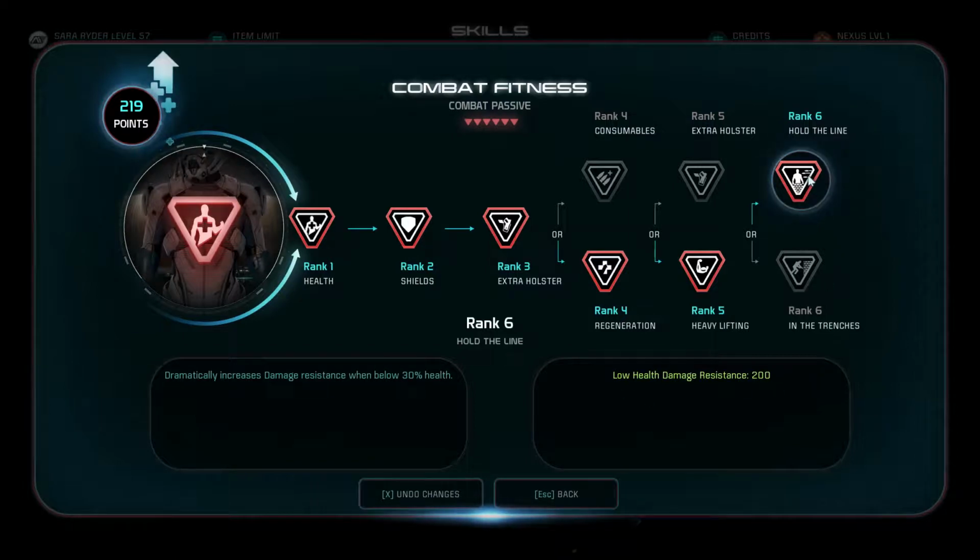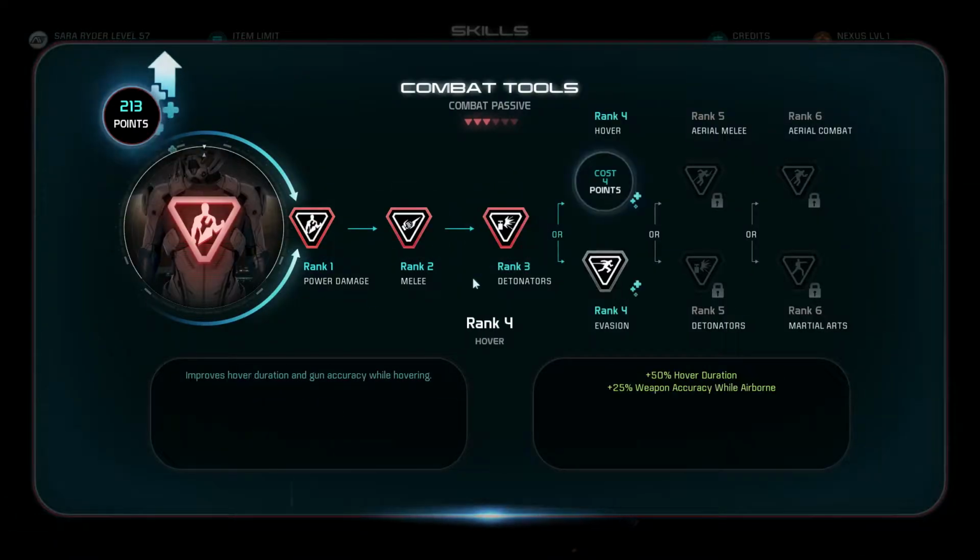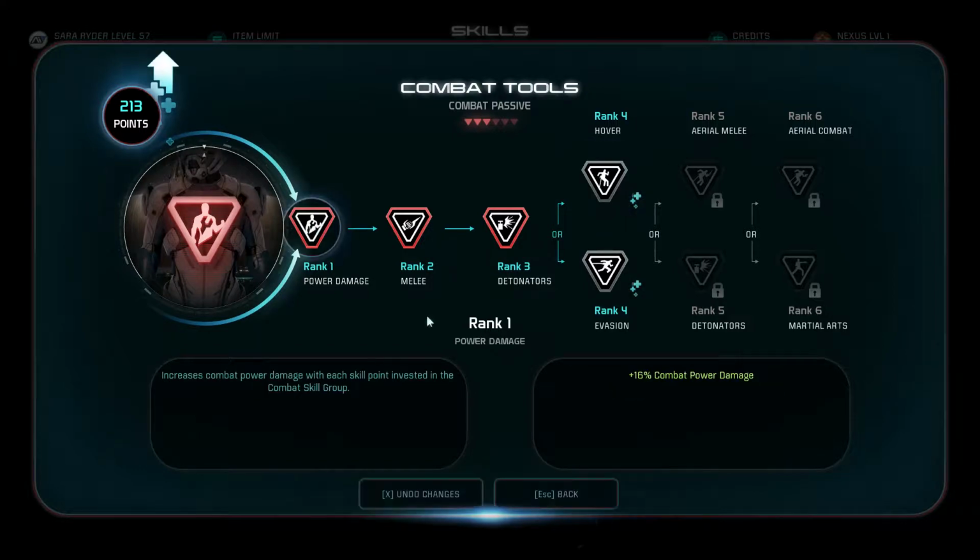We're going to need that because we'll be flying all the time. Here, because, hey, weapon clip size, of course, spare ammo, and plus 1 to all combat power cell capabilities, which we will not have, mostly. And combat tools. Now, the proper build states, by the way, combat damage, melee, because, hey, why not? Detonators.